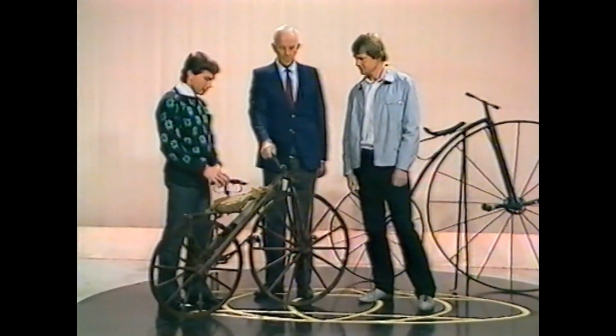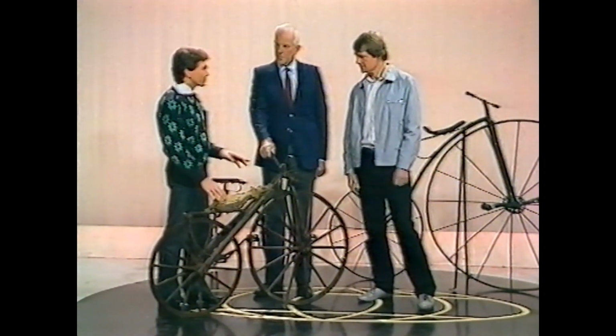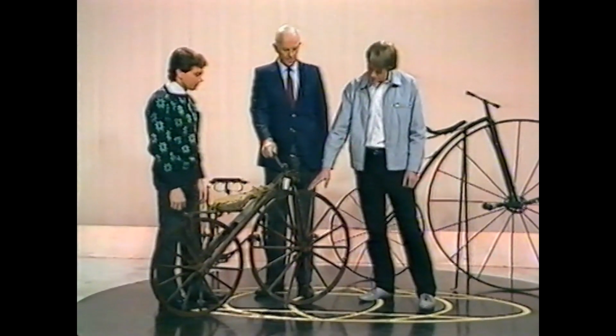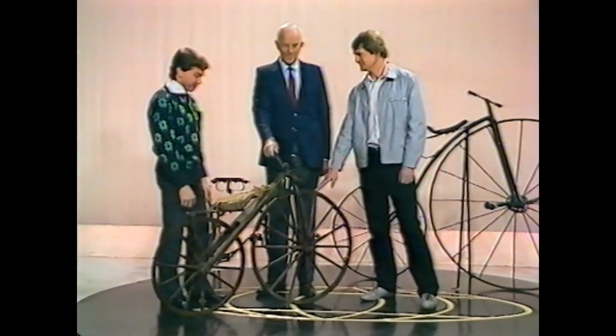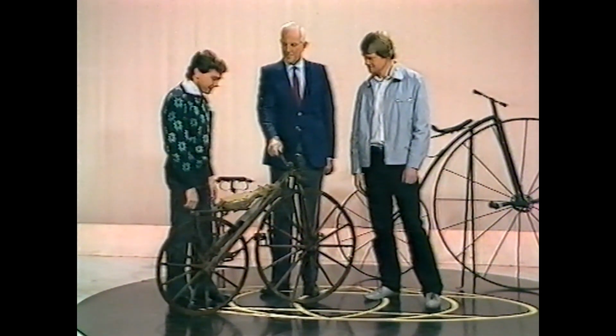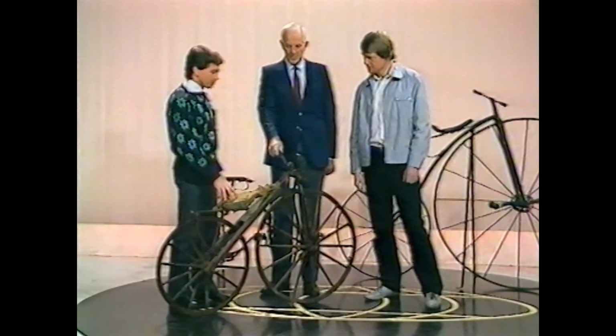Right, excellent. Now, this represents a very early example of bicycle technology. What is it called? Is it called a bicycle? Well, this particular bicycle was actually nicknamed the Bone Shaker for obvious reasons. Yes, I was going to say, it doesn't really look as though it offers much comfort for money. What was the next development in bicycle technology after this one?